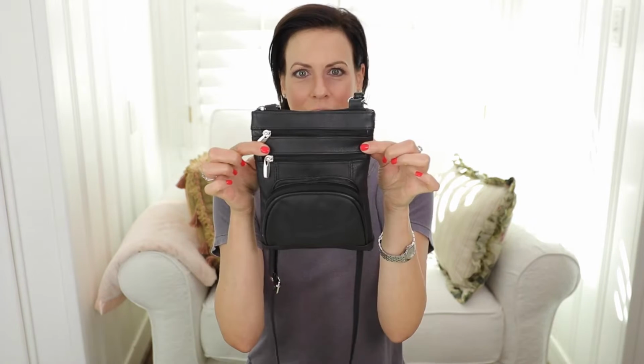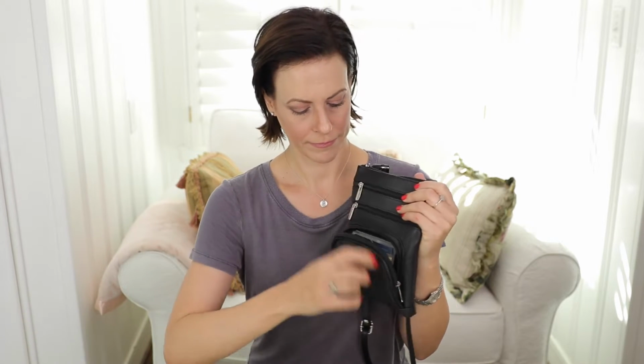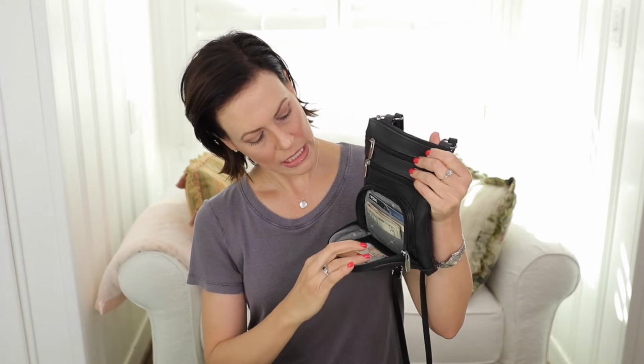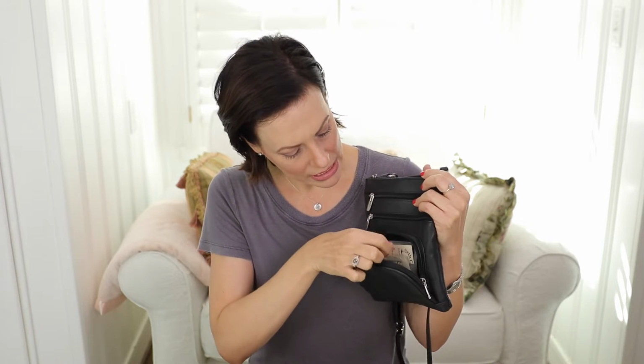I just discovered the most amazing crossbody bags from Amazon.com. There it is. And it's got this nice long crossbody strap. And I'm going to show you how much stuff I can carry in my tiny little crossbody bag. I've got my driver's license, my cash, what else? Oh, of course, my Earth Cafe drink card and my Visa.